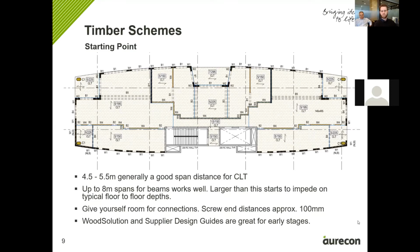So timber schemes, just going through where we started. Look, that's a starting point. I've noted a few things there. I won't go through them all, but generally there are a few rules of thumb that we work to as a starting point to get the most structurally efficient building layout: 4 to 5.5 metre general spans, up to 8 metres for your timber beams. You can go larger than that, but then your floor to floors start to be impacted, especially with services, and you need to give yourself enough room for connections.